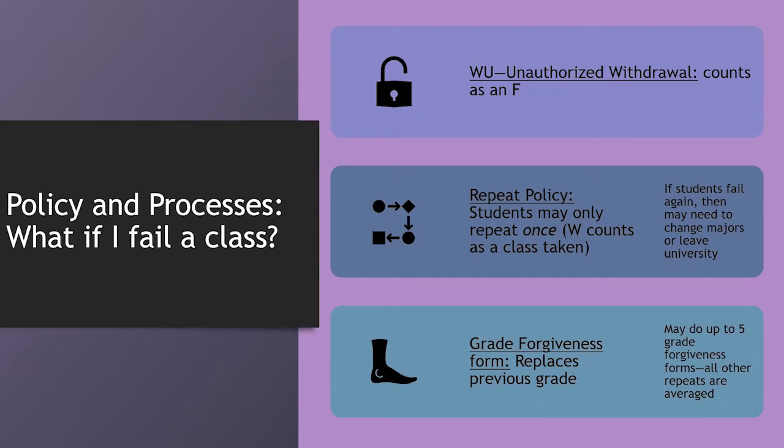Before the first 2 weeks, there is no record drop. After the first 2 weeks, though, if you want to drop the course, you will need to get approvals first. And when you do drop it, you will receive a W grade. The W grade means the course is counted as a term taken. Repeat policy. A student can only repeat a course once. It's very strict, so make sure that you pass that course the second time.